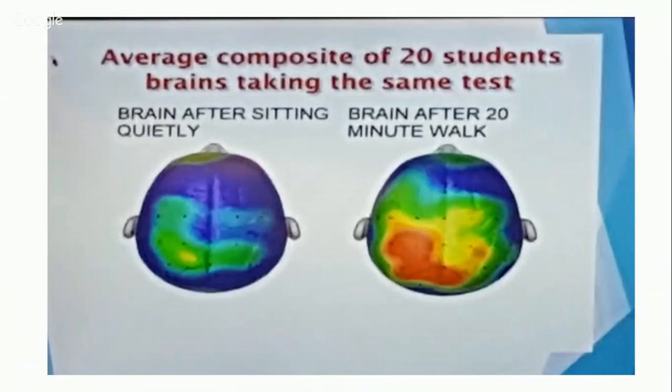These are 2 pictures of the brain looking at the same group of 20 students taking a test. After sitting quietly, you can see that it's just kind of there. Their neurons are not really firing, where after they took a 20-minute walk, they're more actively engaged. So part of having math stations and reading stations, they're up and moving every 15 to 20 minutes.